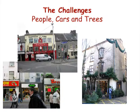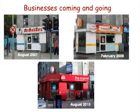And what we have then is the challenges. The world is a messy place. There's a lot of cars, trees, people, the bane of our lives, and you want to try and get a nice clean facade. As well as that, it's also an evolving world. So you think you have a place modelled, and then it goes and changes, like this place on the corner of Eyre Square and William Street. And as you can see, I took this this week, the to-let sign, it's going to change again. So there's loads of examples all over the city.